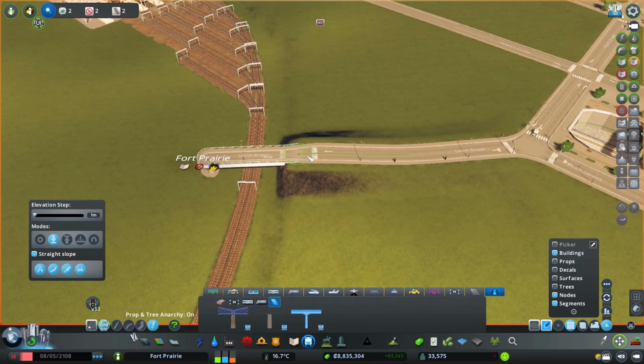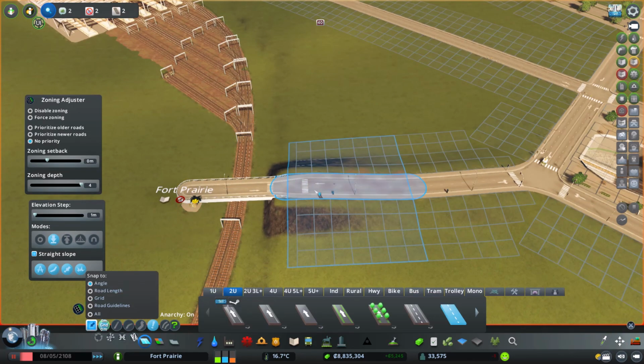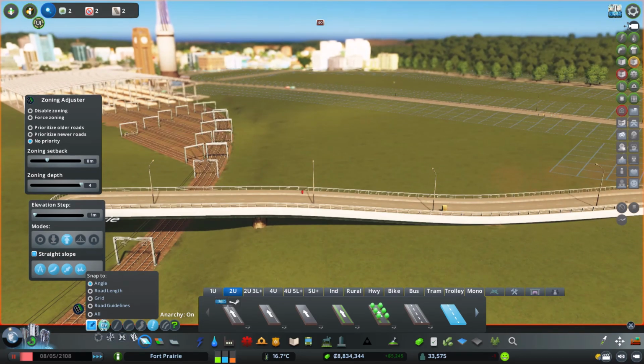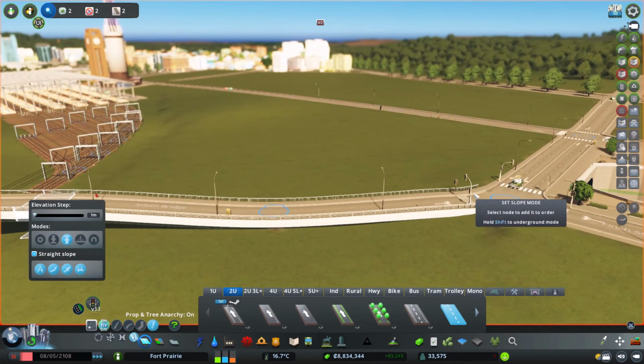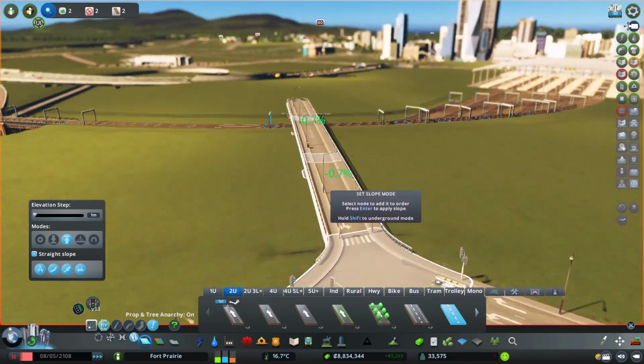And we definitely need to bring this section elevated almost the entire way, I would assume. Oh, elevated. It's probably almost worth just doing it elevated for the entire way anyways. And then we'll slope it from here to here. Wow, look at that grade. That's amazing.